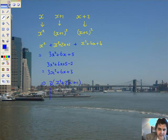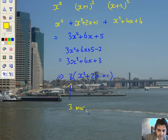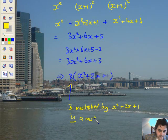And what I've proved here is that 3 multiplied by x squared plus 2x plus 1 is a multiple of 3. It's really hard, it's so laggy.